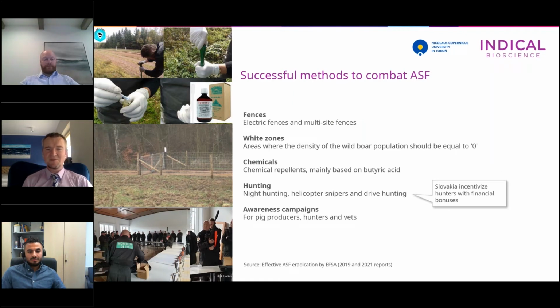So what are the successful methods of eradication and to combat African swine fever in an affected country? First of all, application of fences, like collective fences, like multi-site fences, were successful, for instance, in Czech Republic, in Belgium, and well, in some parts of Poland. These measures have also been applied. And the next, and I think the most important measure in eradication of African swine fever and to break the epidemiological chain, is to apply white zones with an area over 50 kilometers wide, where the density of the wild boar population should be close to zero. That is the most important weapon to combat African swine fever in the wild boar population, and it's extremely difficult to combat the disease.